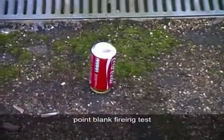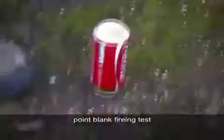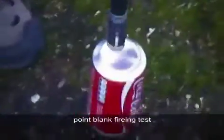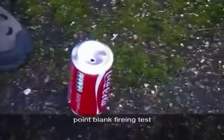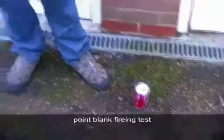Point blank firing test on the bottom of a coat jacket. Wait, I'm going to check this hole. Can you see it? Nothing there. Now. Yeah, it's quite a powerful gun.